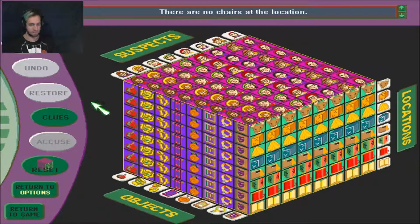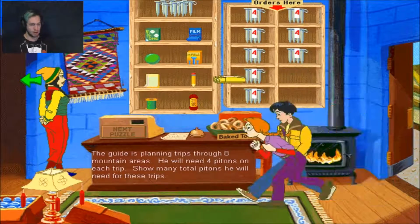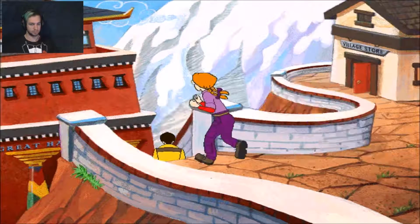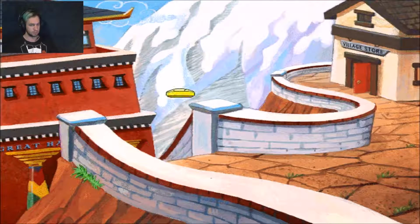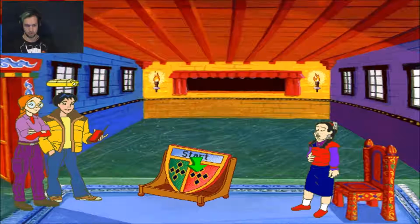Yes, sparkle magic key. No chairs in this location. Okay, now I don't think there are any more. I don't think so either, so let's move on to the ballroom, the great hall. Okay. All right, you're back. We are back.